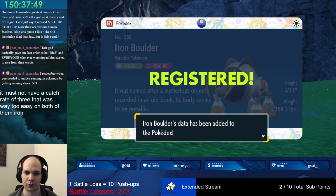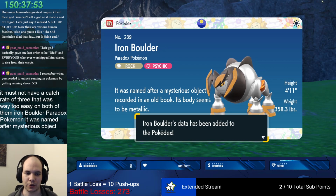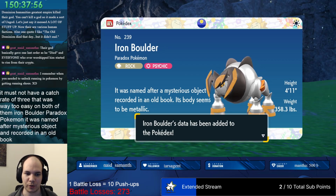Iron Boulder, Paradox Pokemon. It was named after a mysterious object recorded in an old book. Its body seems to be metallic.